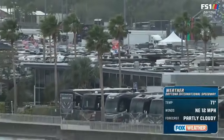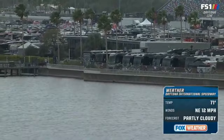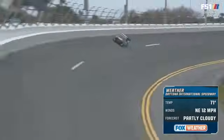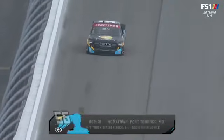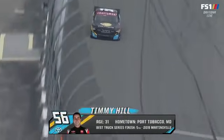We've got 38 trucks here. As you take a look at the weather, 71 degrees. It's awesome. Partly cloudy. Yesterday at this time, we came up in the booth ready to go. Truckers were going to hit the track for practice, and we had a big storm. So this is the first time we're seeing truckers on the track, and this is Timmy Hill, first one out. And this is the perfect conditions to go qualify.